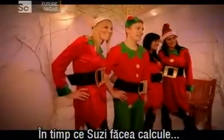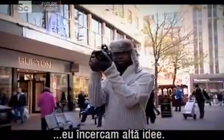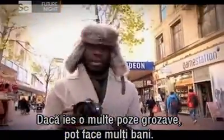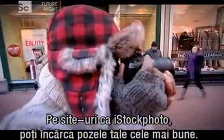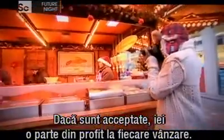While Susie was doing her maths calculations, I was trying out another of my ideas. There's a huge demand for photographs on websites, in magazines and in advertising. So, I reckon if I take a load of great shots, I can make some serious money. Sites like iStock Photo let you submit your very best pics, and if they are accepted, you get a cut of the profits every time they make a sale.